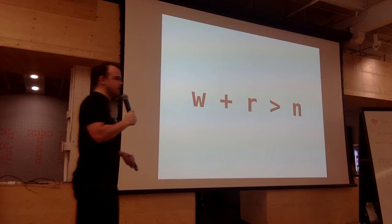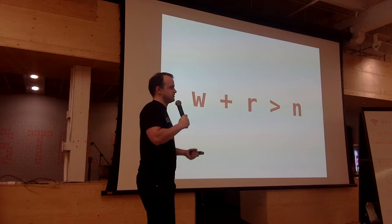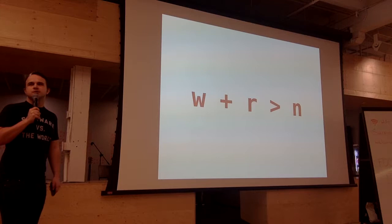You're going to get into a situation where you might have never consistent values. Might. Right? Does this guarantee that, as soon as you hit this being true, you have eventual consistency? Or is there something really special about it being greater than n? If it's greater than n, then you can get eventual consistency.